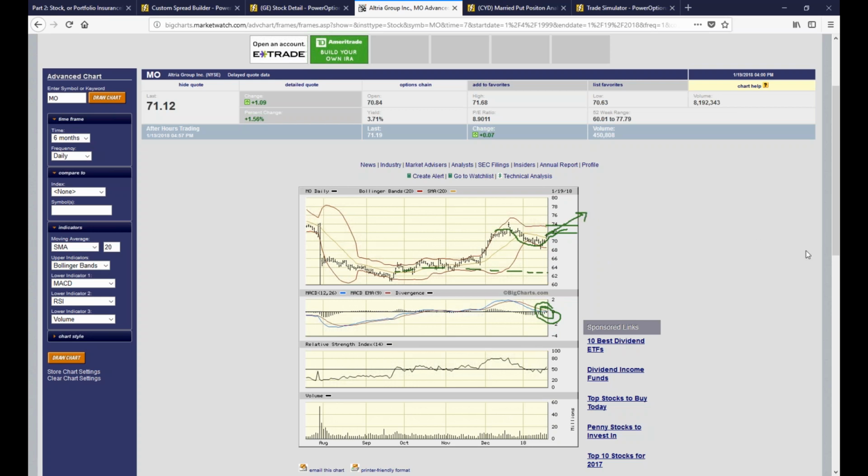Okay, so you tried to roll it, but it didn't get filled, and this happens with MO, which is pretty liquid. Isn't it? Yeah, it's a pretty liquid entity. You know, the February 2nd, 71.5, 73 didn't get filled at the prices that you want.